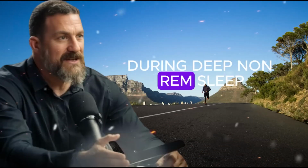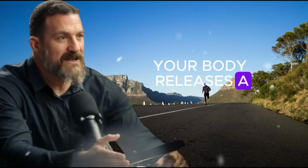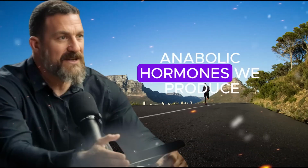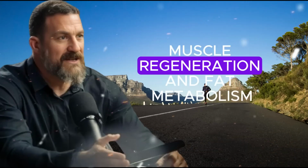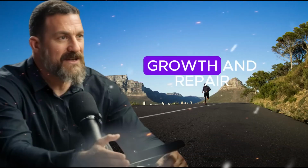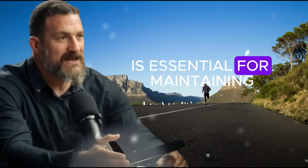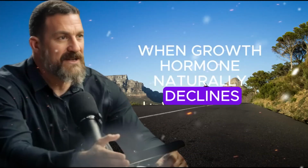During deep non-REM sleep, particularly in the first half of the night, your body releases a pulse of growth hormone, GH. This is one of the most powerful anabolic hormones we produce. It stimulates tissue repair, muscle regeneration, and fat metabolism. Growth hormone doesn't work alone. It's followed by increases in IGF-1, insulin-like growth factor 1, which facilitates the actual growth and repair of muscle fibers. This entire process is essential for maintaining lean mass, especially as we age when growth hormone naturally declines.